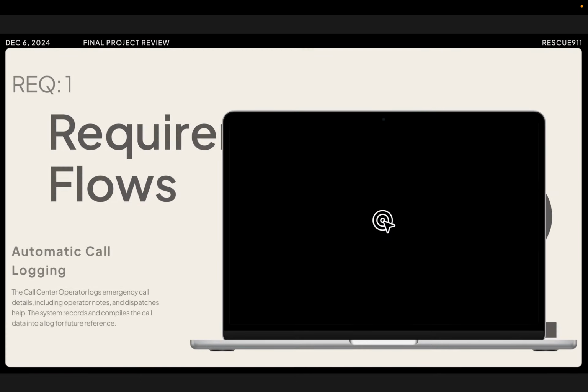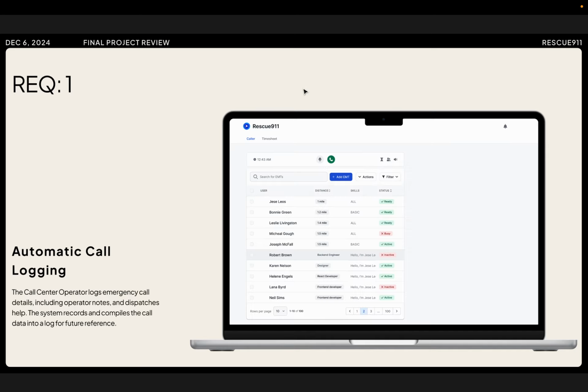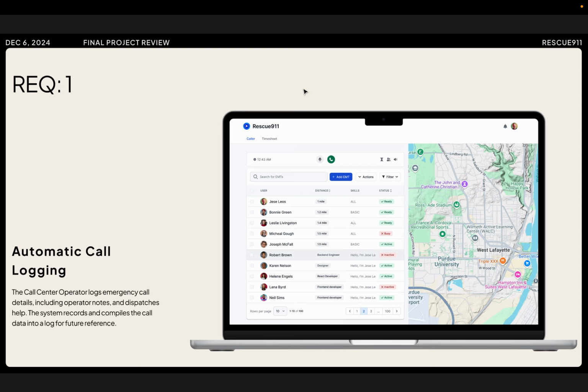Let's get started with these demos. The most important part of this new application is that call center operators need to be able to automatically log the calls, details, and send this over to the EMT as well as the end customer itself.